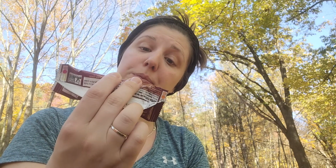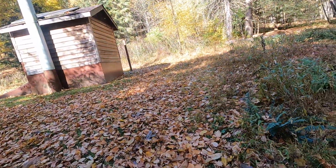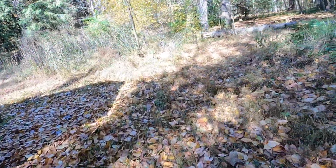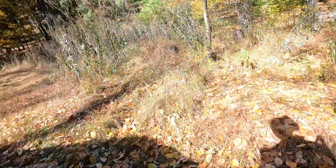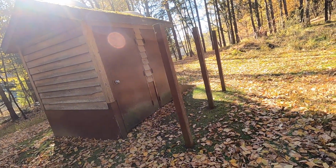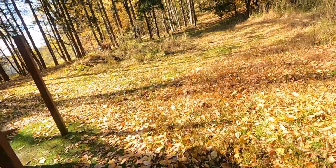So for snack, we're having Larabar chocolate raspberry truffle, and it is really good. I am a fan of this. So they even got a nice little outhouse here. So if you have to use the facilities, you're all set. All right, time to get back on the trail.